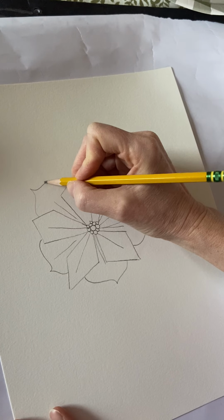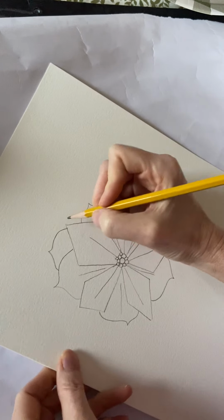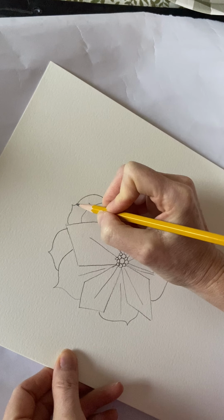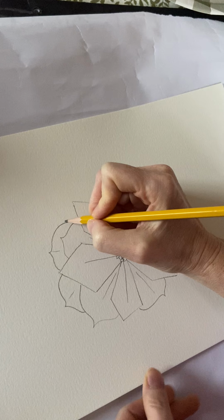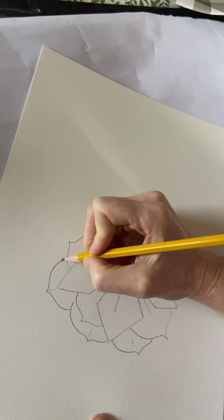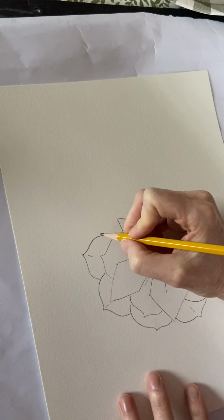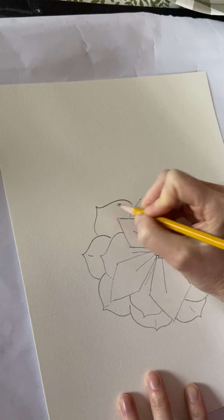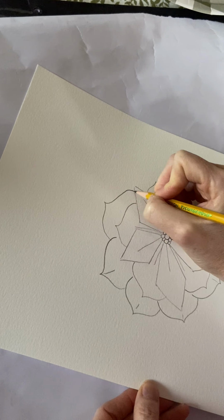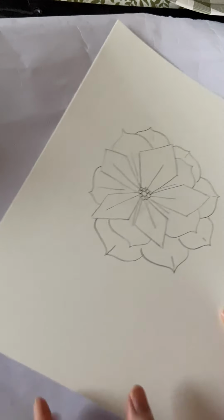between the other. We're making more petals. Just going to go and do that shape. It's like a point. We're just going to go in. Let's see, how is that? We need some over here.